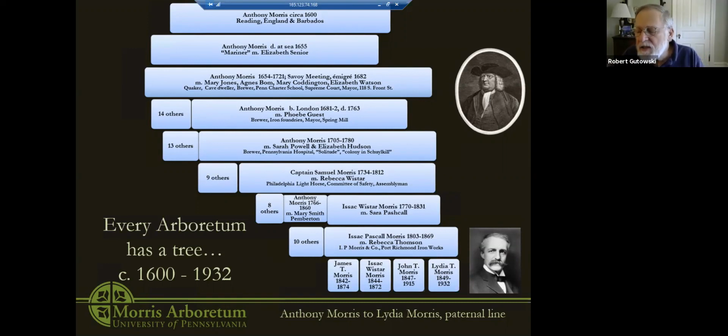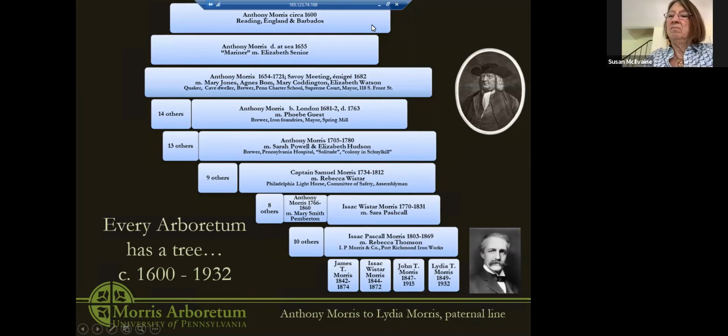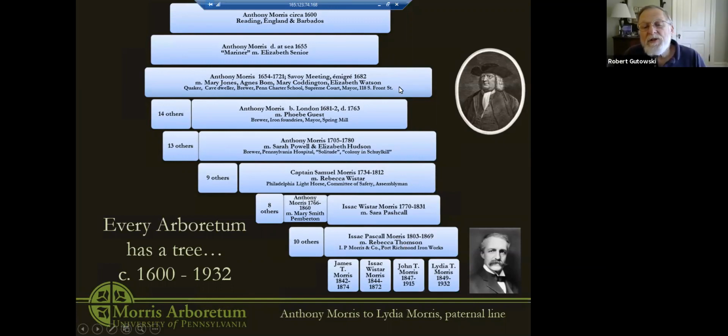It's confusing to do their genealogy because you have Anthony Morris, Anthony Morris, Anthony Morris, Anthony Morris, Anthony Morris, until there wasn't an Anthony Morris, because he got killed in the Revolution. So his younger brother, Samuel, became the paternal line. He also continued to have Anthonys, but we went down another line here, Isaac's. The other thing that was confusing is that there are an awful lot of Morrises and they kept using the same names over and over again.